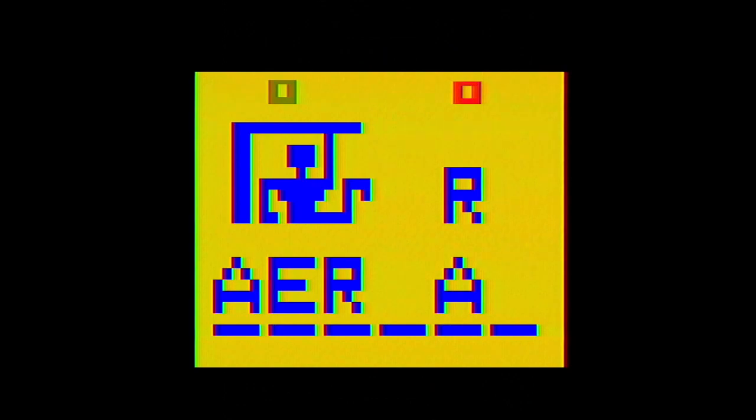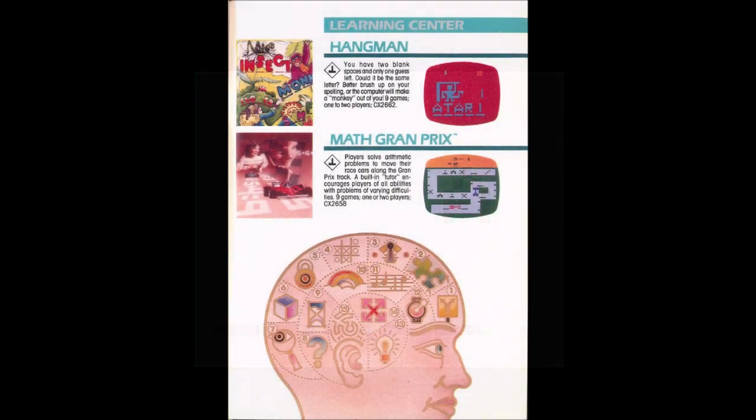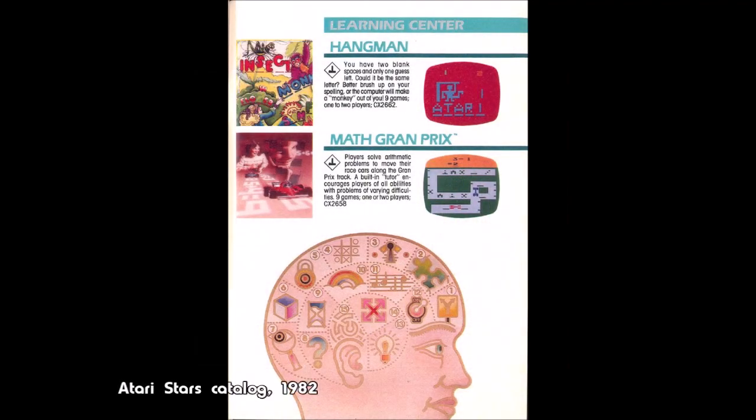Hangman, or Spelling under the Sears Telegames label, entered the market possibly around May 1978, having been shown at both the January and June CES shows that year, and being presented in the April 1978 product catalog as coming soon. It held on for a surprisingly long time despite being such a simple game. It was advertised as a brain game as late as 1982 in one of Atari's product catalogs.